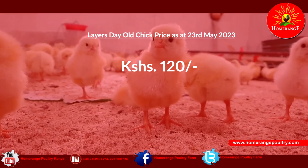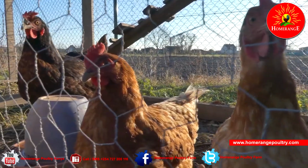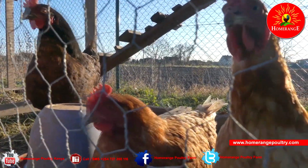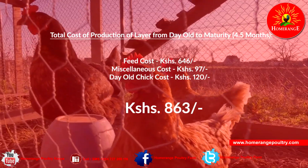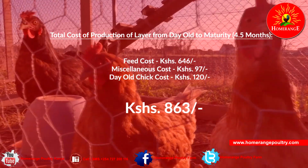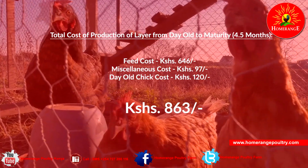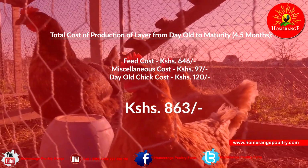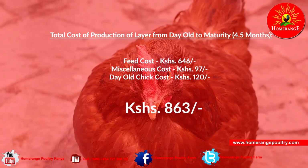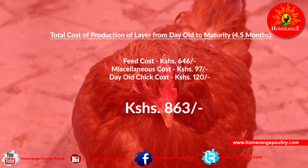So the full cost now of producing this chicken all the way from day-old all the way to when you're starting to see eggs, which is the 4.5 months, is going to be the 646 shillings. You add the 97 shillings for the miscellaneous cost, and you add the 120 shillings for the day-old chicks, and this is what, guys, is going to give you 863 shillings. So have that figure in mind. Now you know that to rear your layer bird all the way from 1 day old all the way to 4.5 months when you start seeing the eggs is gonna cost you 863 shillings.